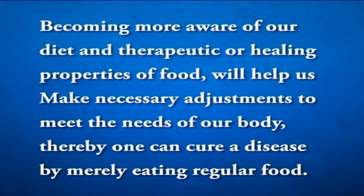The food we eat not only sustains the body but has an enormous effect on our health and well-being. Whether we are conscious of it or not, becoming more aware of our diet and the therapeutic or healing properties of food will help us make necessary adjustments to meet the needs of our body. Thereby, one can cure a disease by merely eating regular food. Therefore, this chapter deals with foods that heal, in other words, therapeutic nutrition.